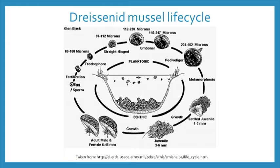Do they both have the same? No, so mussels have an individual sex. There's a female mussel and a male mussel. A female mussel, a good sized mussel, can produce up to 1 million eggs alone. So that is where you can run into a lot of problems.